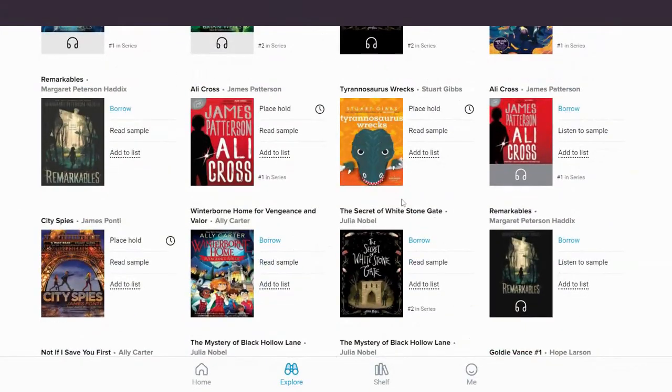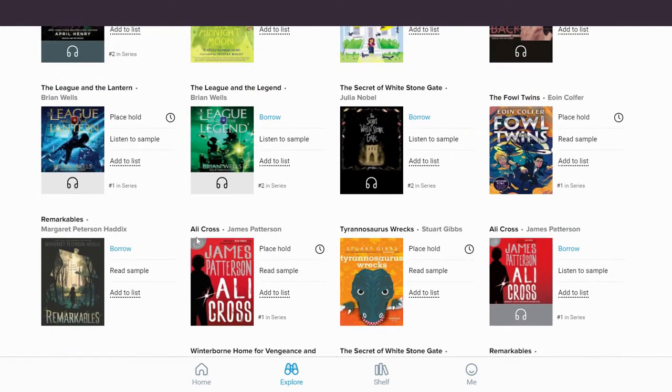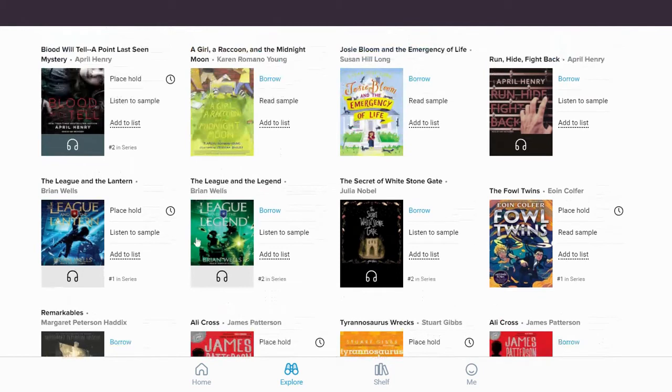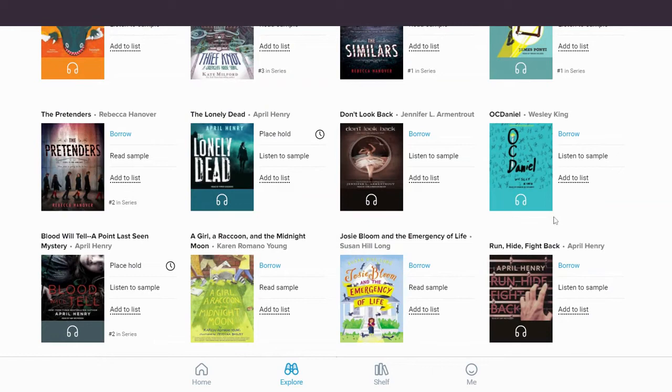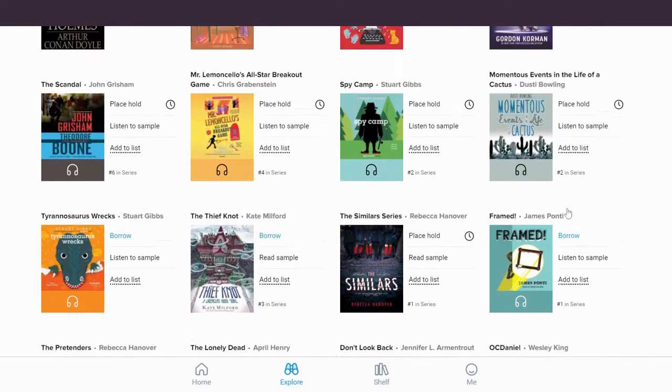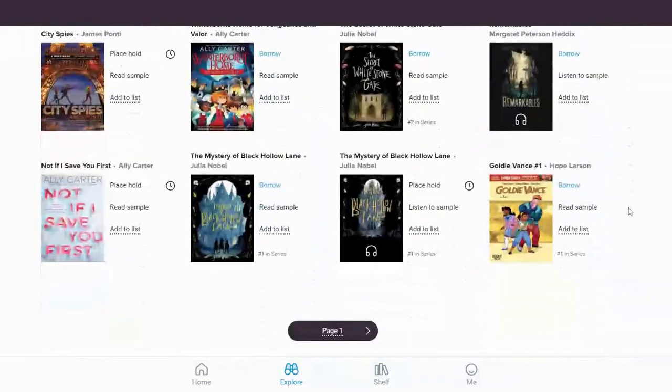Some of them are newer. Many of you guys love Stuart Gibbs, and this is the newest of his, and we do have that. And some of them have been out for a while, as Aliga and the Lantern has been out for a while. So has April Henry's, a great middle school one, and OCD Daniel has actually been out for a while too. And so you'll notice that we have new, we have a little older, we have everything in between. Some of them you will recognize from elementary school also, because there is that crossover. And so just kind of take a look through these as you guys go.